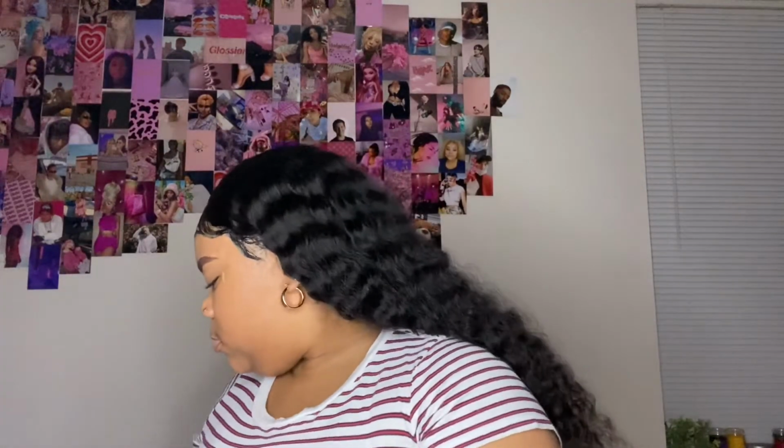I do a little bit on the bridge of my nose. Just natural highlighting points where the sun naturally hits your face. My cupid's bow, and a little bit on my chin. I take my beauty blender and I start blending.